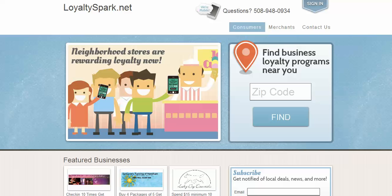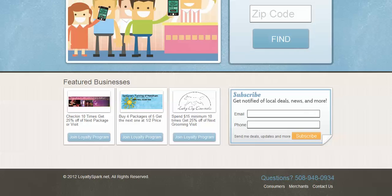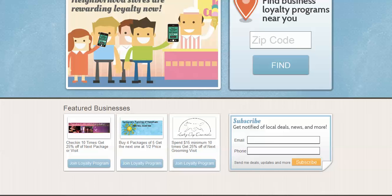So what we're looking at here is the page where a consumer will go to find loyalty programs. Loyalty Spark will promote this site to get consumers to go here and search for loyalty programs. Here they'll be able to put in their zip code and find those programs all listed. These are featured businesses that we have in our directory today. Like I said, we just launched, so this is going to be growing on a daily basis, and each business in that directory will be featured on this page, and people searching for these programs will be able to see which program they want to join.